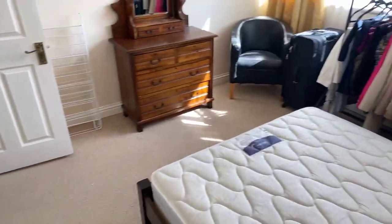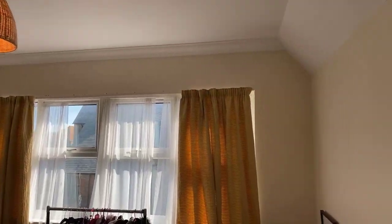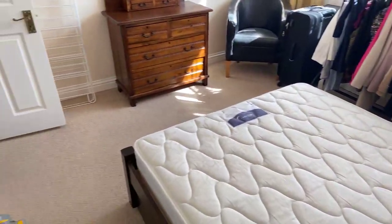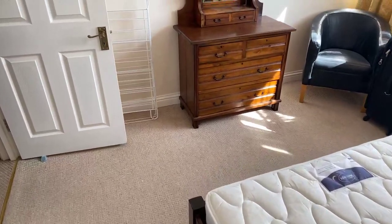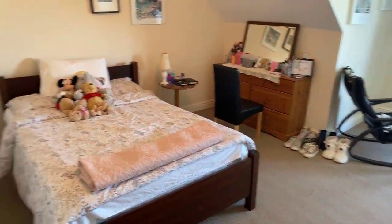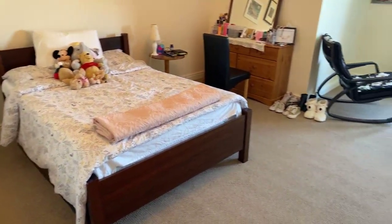And then from this side, there you go. So that's the first bedroom. So the next bedroom is just on the opposite side here, which is bigger. This room is 4.09 meters by 3.45 meters. And again, all the furniture in here is remaining.